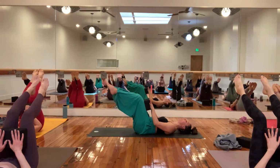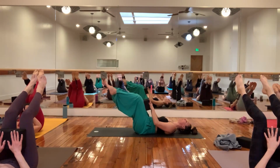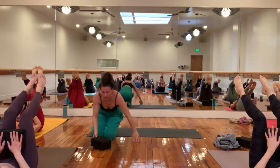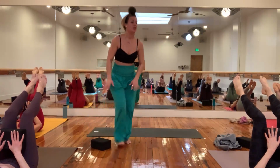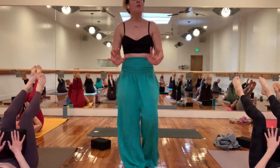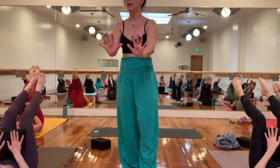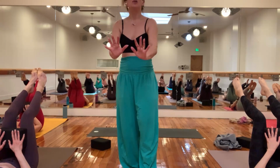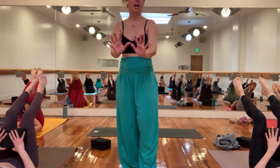Push your hands into the block. At the same time, pull your knees back to your chest, and you're holding right here, super solid, strong. So it's constant traction. The more you push into the block forward, the more you pull back with the knees to your chest. So it's deep core activation right here.